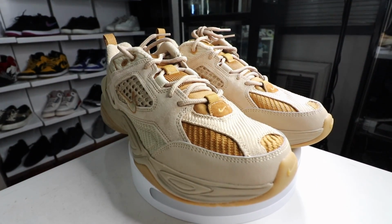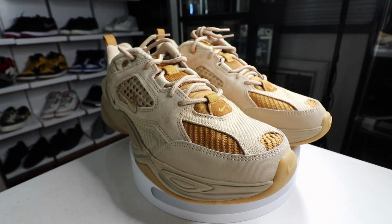And again, like what I mentioned, the best thing about it is that it won't completely break your bank account, because it just sells for a little over 6,600 pesos. I highly recommend it if you guys are looking for a dad chunky sneaker and your budget is just around the 6,000 to 7,000 peso mark. This is definitely a must try and should be part of your consideration list.